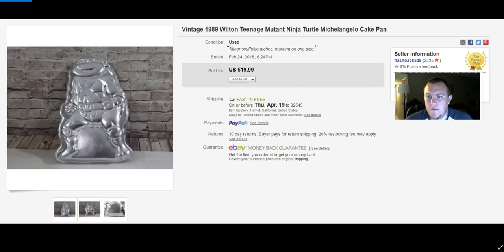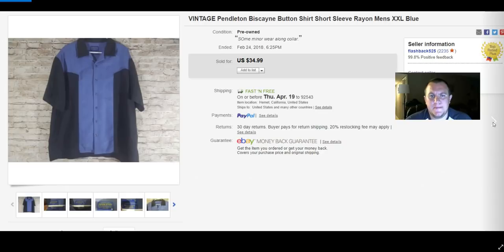$20 for that was a really good deal for a Wilton. There are some cake pans that do even better, but some of them you really don't do as well. You want to get them for pretty cheap.